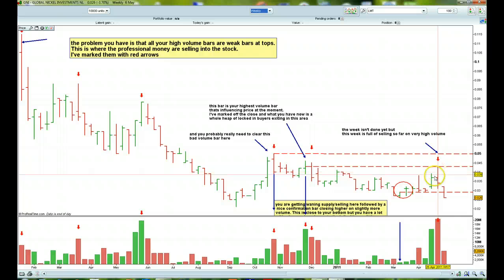Okay, here's our problem bar last week. It's all this. See this ultra high volume? When you see ultra high volume, you get very suspicious of what the professional end of the market is involved in there, and we want to know whether they're buying or selling. Well, we know that obviously they're selling because price closed very low, it closed low in the bar, and then it's collapsed again further from there. So that's a lot of selling in that bar there.